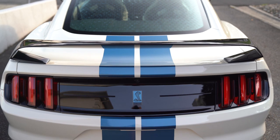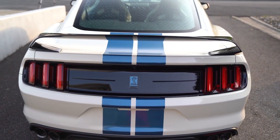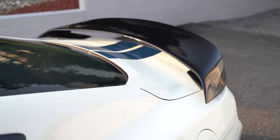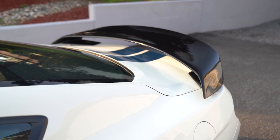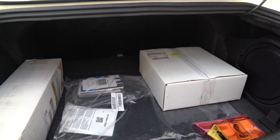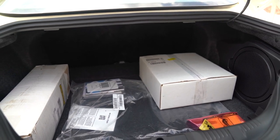As you work your way to the back, again, you'll see that badging here on the trunk that's done in Guardsman blue, which is only for the Heritage models. You have your carbon fiber wing. I'm gonna pop the trunk here. And you're gonna see everything still like it was at the factory.